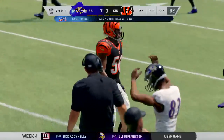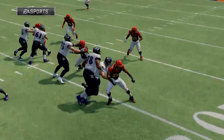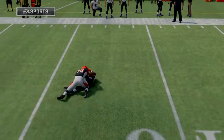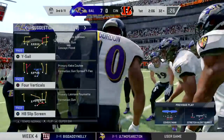Good opening quarter for him. Remember, he had the sack earlier. Now a tackle for loss, another tackle for loss. He's really making it tough on the play caller, though, isn't he? Because it's one thing to try and adjust when a guy is disrupting your running game, but when he's messing up your passing game as well, they may have to devote at least a second guy to him to try and keep him away from their plays.